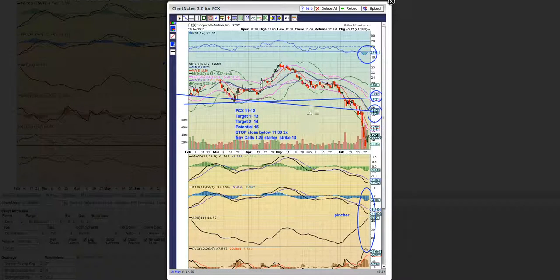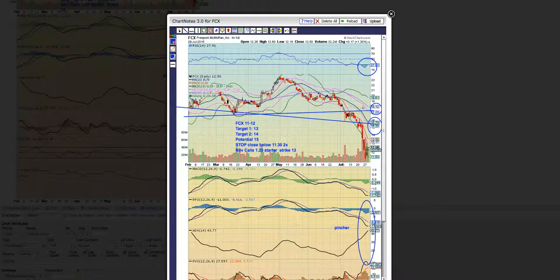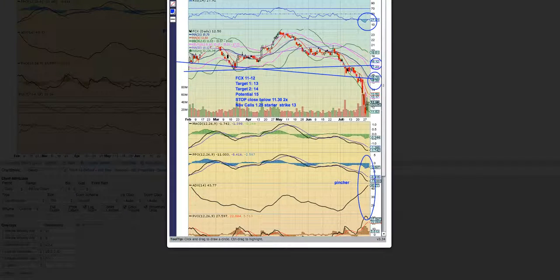FCX was another one. We were thinking about these support levels. The 15.70 levels broke, so what did we do? We went on a pullback. We were talking about that 11.12 kiss, and what did we get here? We got a low close here at 11.16. We took some calls. Our target now is 13.14.